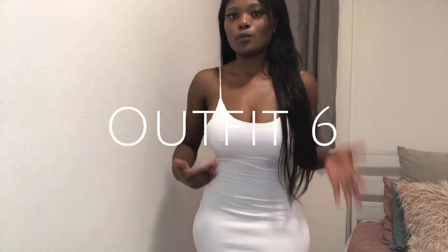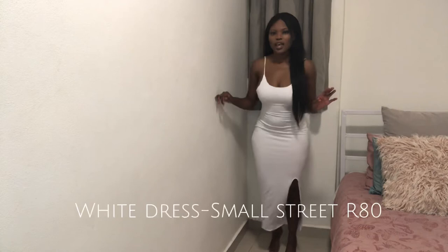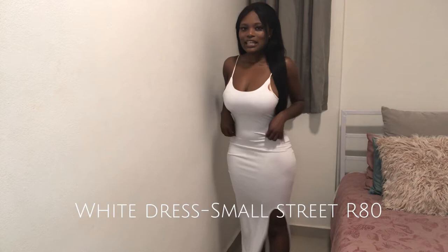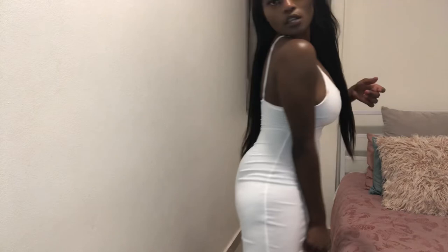So this is the next outfit. One thing I hate about whites, it will show your midsection. But anyway, I love this because it has, let me take the camera back because I won't see. It has a split. It gives a summer vibe, although it's a summer dress, but I really, really love it. You could honestly do a cross heart, or you can make a plan with this dress. Honestly, love it.